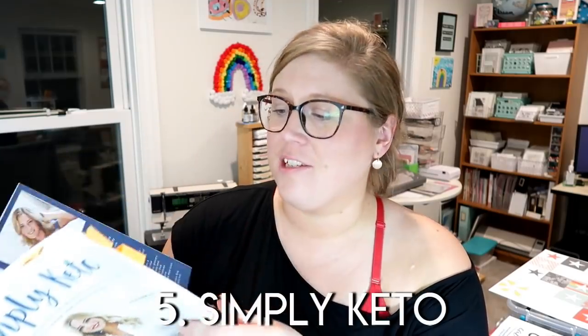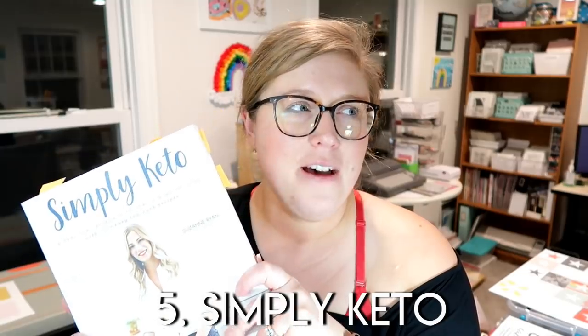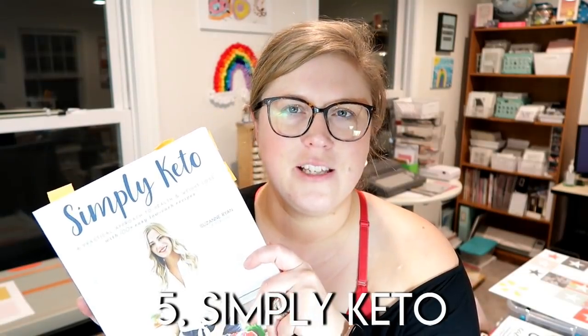Okay, next up is actually a keto cookbook, and I'm not on a keto diet currently. I have been intermittently in the past. However, I do think this is a great cookbook if you are doing keto, or even if you're not doing keto. A lot of the recipes in here are great. I have several keto cookbooks, so I feel like I can be a good judge of which one is my favorite since I've tried out several of them, and this one is definitely it.